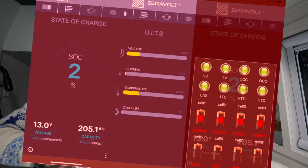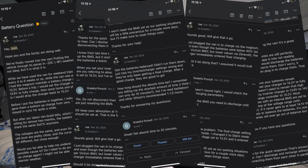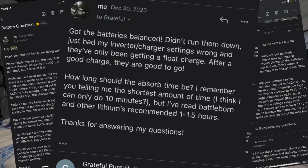What I actually learned later that day, in corresponding with the guy who I bought my batteries from, is I actually haven't given my batteries a full charge in months. Apparently you had some setting wrong. Even though we had been plugged in the entire day before, the batteries were never actually fully charging. I'm glad you figured that out.